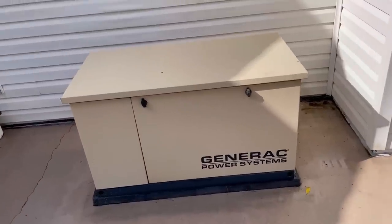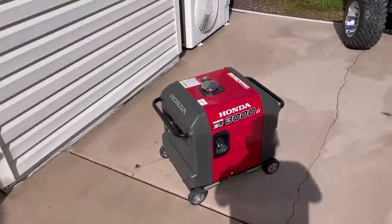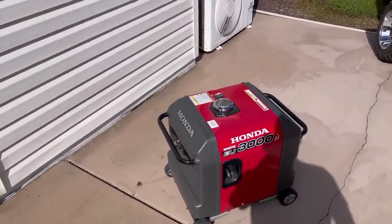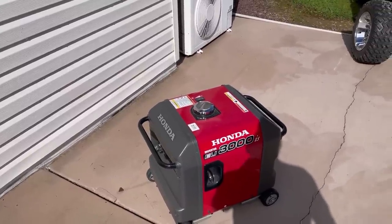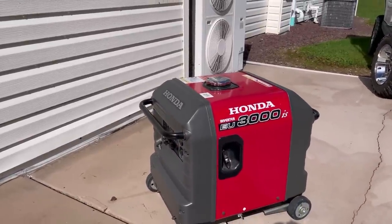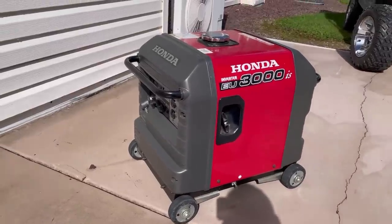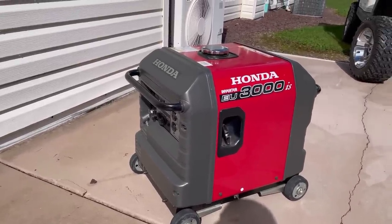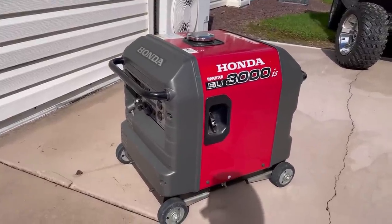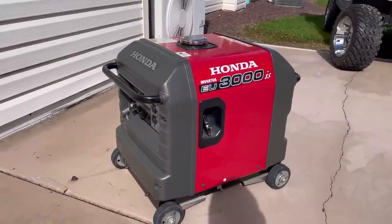So let's talk about the fuel supply for each one of these units. This one runs off of gasoline. You have to bring gas cans, keep gas cans stored up in case you ever do have a power outage. You've got to make sure that you have good gas on hand all the time. So if the power does go out, you can go get your portable generator, pull it out, and plug in whatever utility or appliance you have deemed necessary.